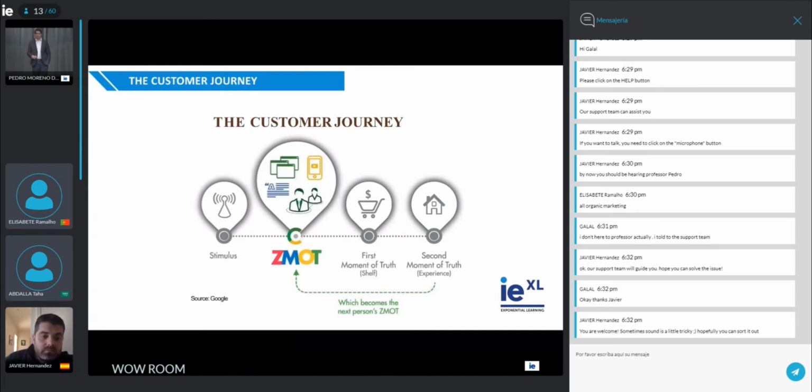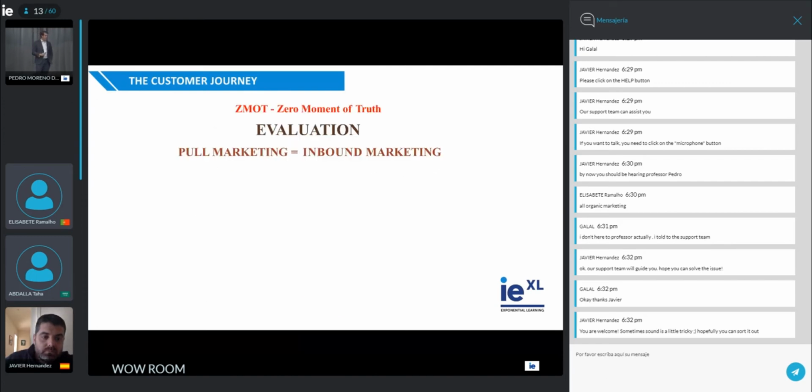Before the first moment of truth, the purchase, and the consecutive second moment of truth where the consumer uses that product. All right, so in this evaluation stage or zero moment of truth, we're going to be talking about pull marketing. Because in this case, it's not the company pushing ads into your eyeballs, it's yourself going on Google and going to the internet to pull information out of it. All right? Okay, pull marketing, it's also called inbound marketing because it's the consumer landing inbound into your content.